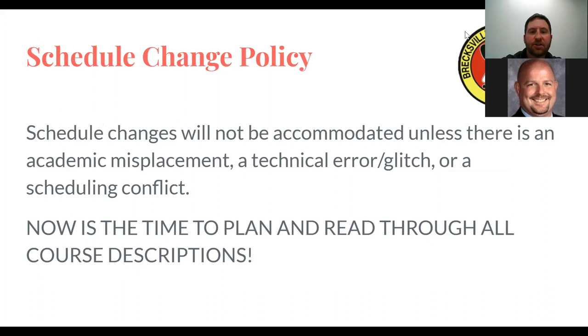So our schedule change policy, just so everybody understands: scheduling changes will not be accommodated unless there is, we say 3 reasons here: academic misplacement, meaning you're in a course that is not a good fit for you academically. Maybe that's an honors class and you should be at the academic level. Those things do happen. A change might be made at that point if we deem necessary. A technical error or glitch in our system. Sometimes the computer might leave a class out or might add in something that isn't right. If that's a situation like that, yes, we can make a change.